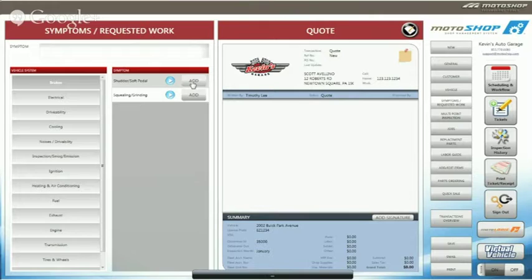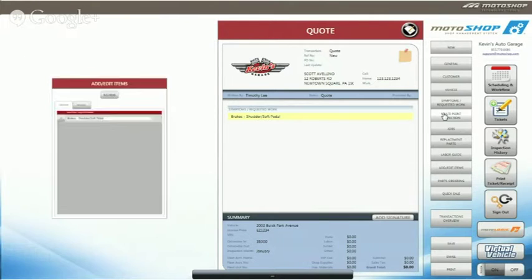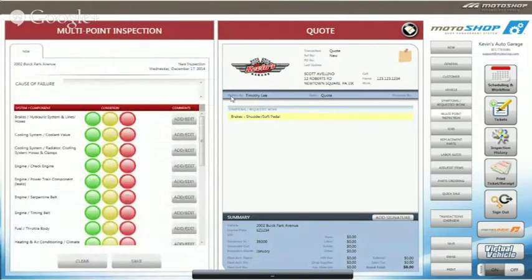So if I want to click Add here, I can add, and you can see it goes directly over to the right-hand side onto the ticket itself, and it says brake, shutter, soft pedal. I can go down one button down and go into multi-point inspection. And basically, this is an inspection report. Everything in here is fully customizable. So in our admin, you can go in and you can add, edit, and delete any inspection item here that you want.